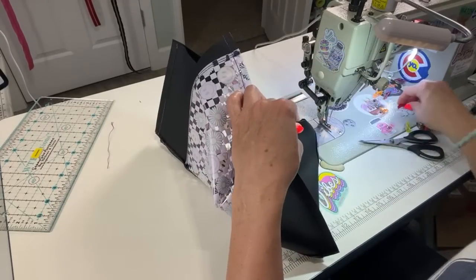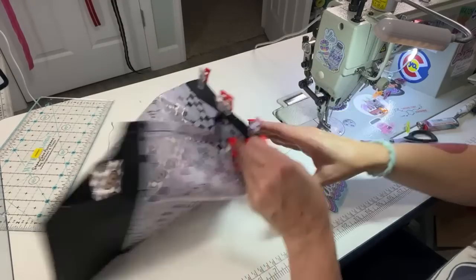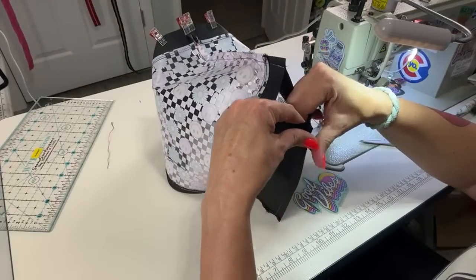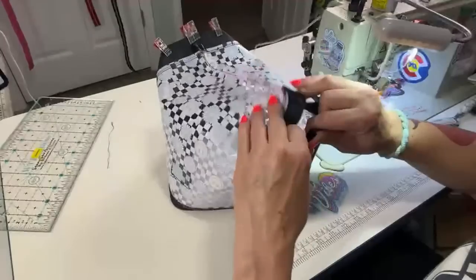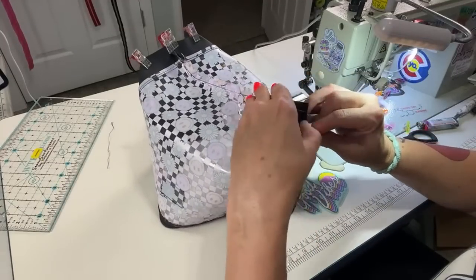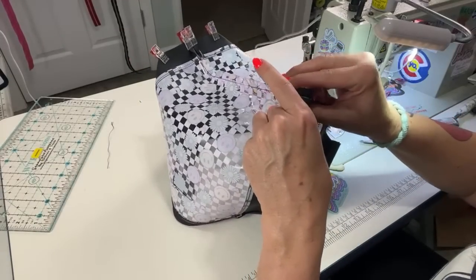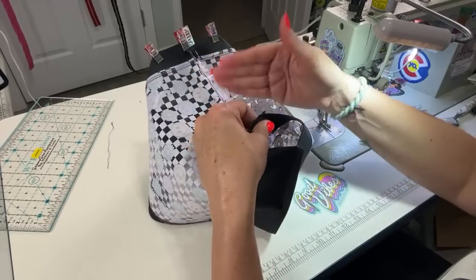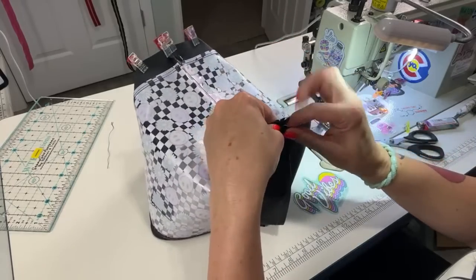Box those corners. I like to lay my seam flat when boxing these corners. You can nest them if you want, but I lay mine flat. If you nest them, just make sure they're laying the same way on each side of the bag.